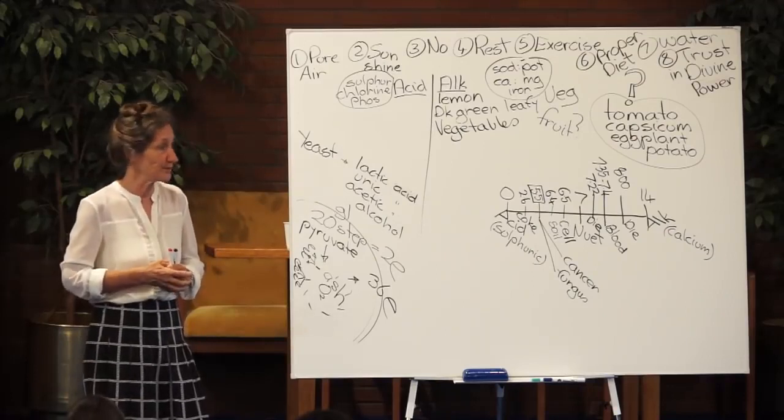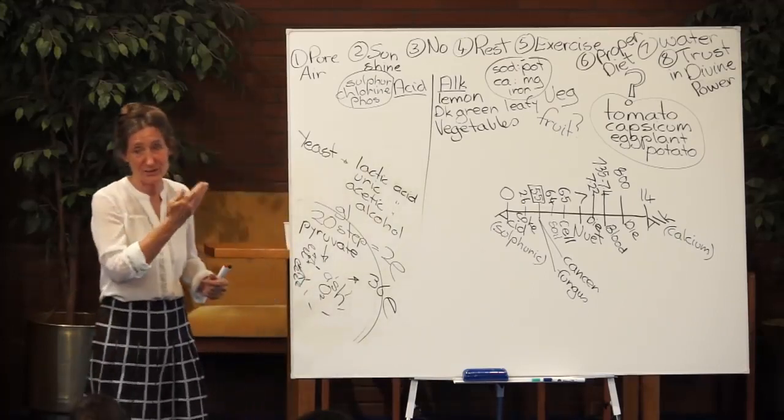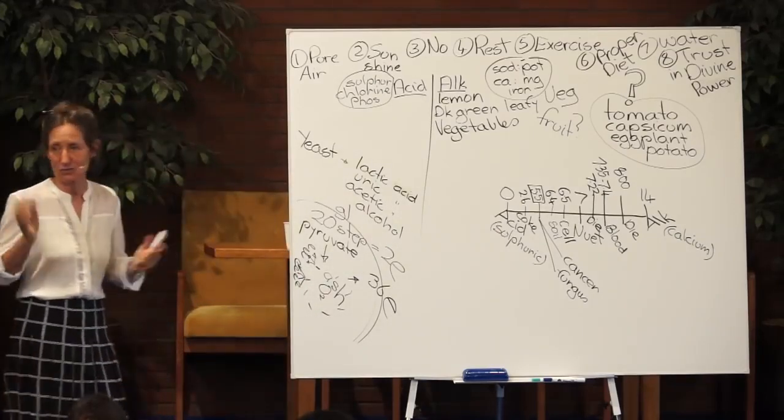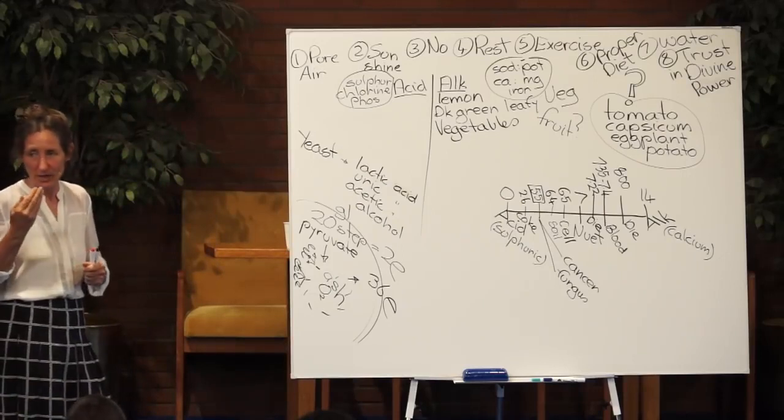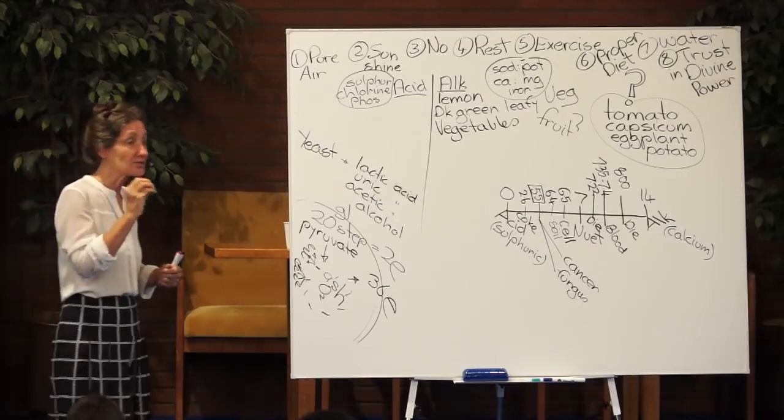Tongues should be pink. Now, if you're detoxing, there might be a layer of white that you can scrape off. That's not yeast, that's waste. But if there is a white presence on your tongue and you cannot scrape it off, it's usually little fungus buds.